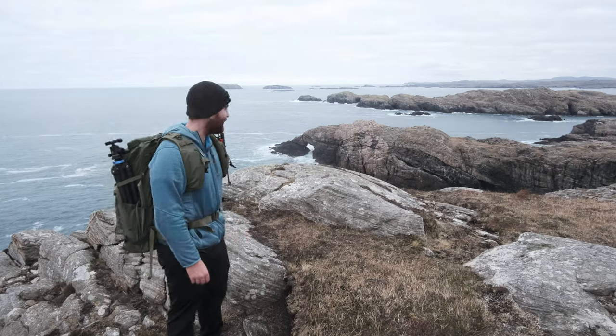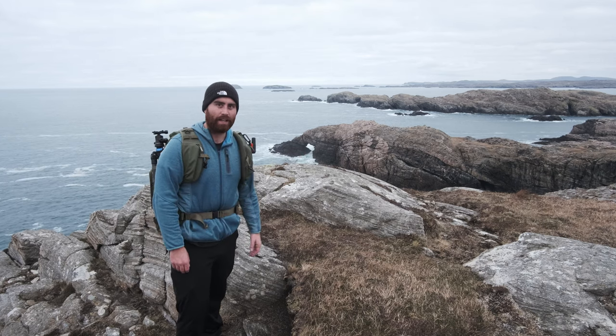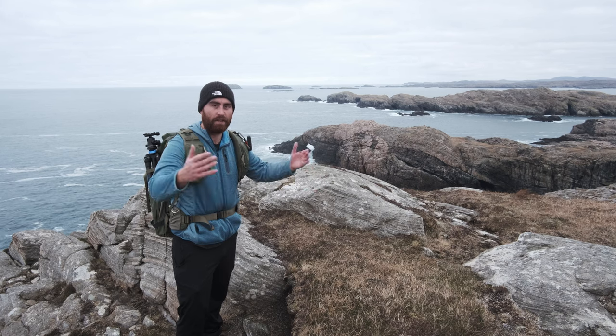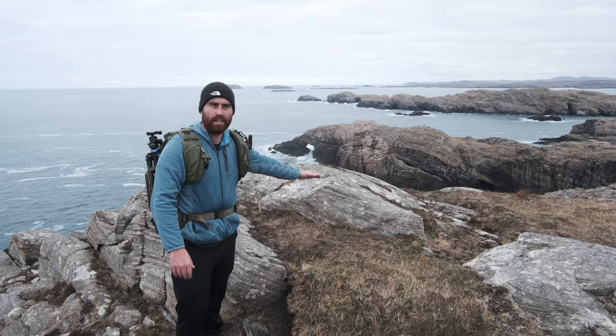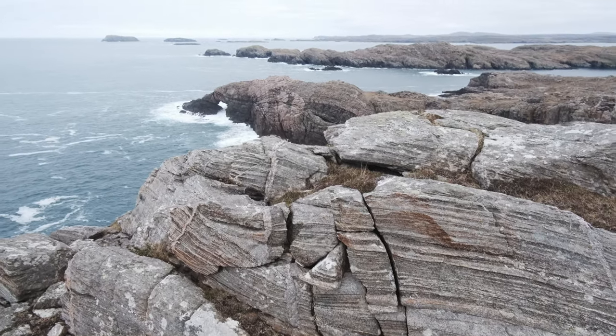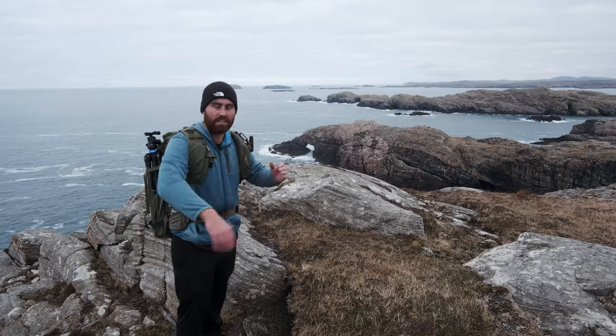Check this out. Spectacular views all the way down this west coast of the Isle of Lewis. And this is sort of typical for the Isle of Lewis. You find these really dramatic, jagged cliffs, sandstone and limestone, I believe. And just out at the end of the next peninsula is this incredible sea arch. The waves are sort of crashing and swirling around it.